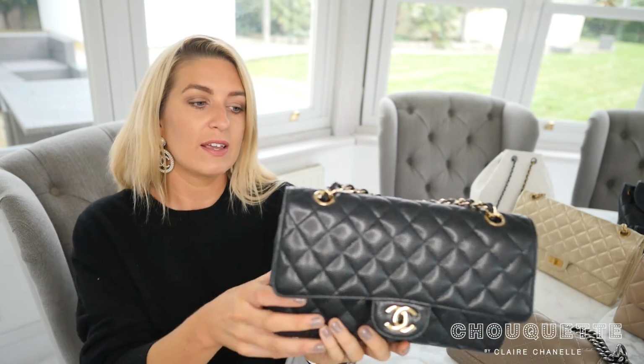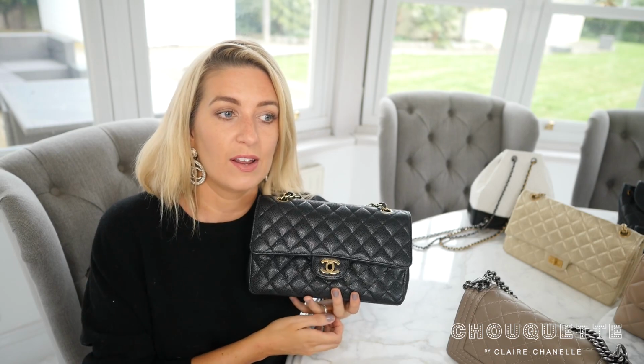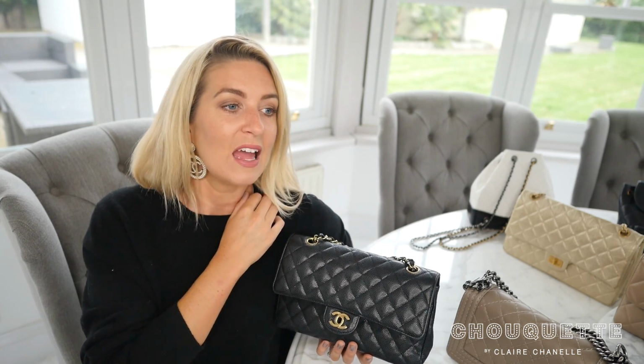So the story behind this bag, I'd always wanted a Chanel bag, literally since I was about 12 years old. It was so far out of my reach, and one day I just thought, I had my own flat at 23. I had lots of things to pay for. I was independent and I'd only just started working at Harrods. I had my student loan and I thought, no, I'm going to buy this bag. I saved up for absolute months.